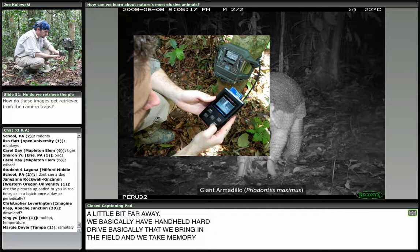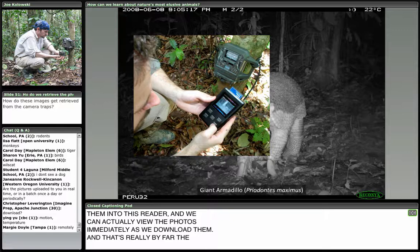And that was really by far the most exciting time during the field work. It's basically like opening up presents, and we get really excited to see what kind of animals we got there. That was really my favorite part of the field work.